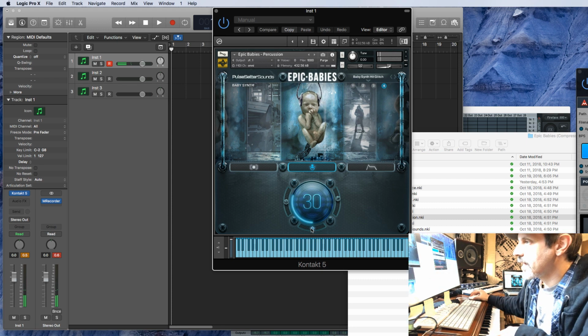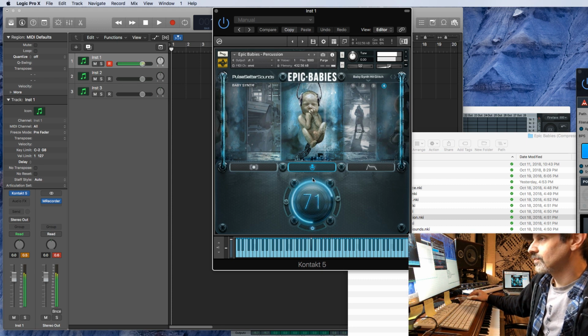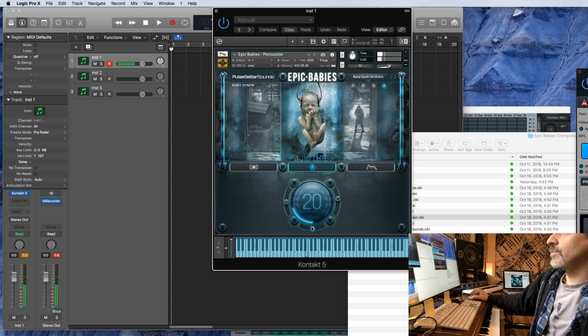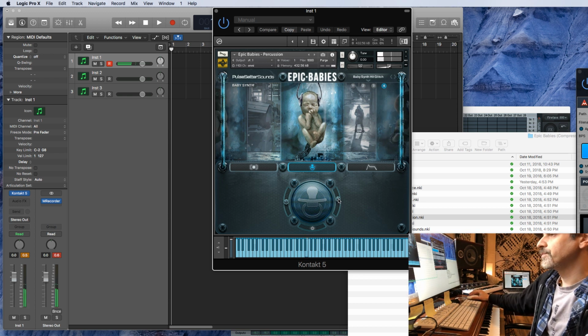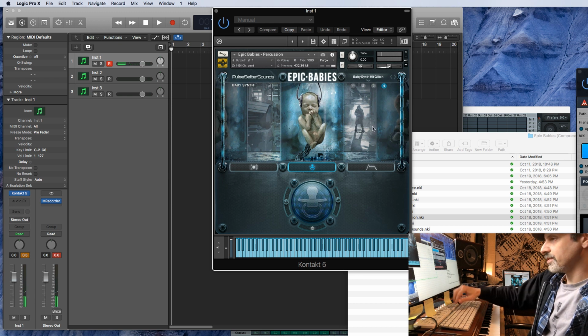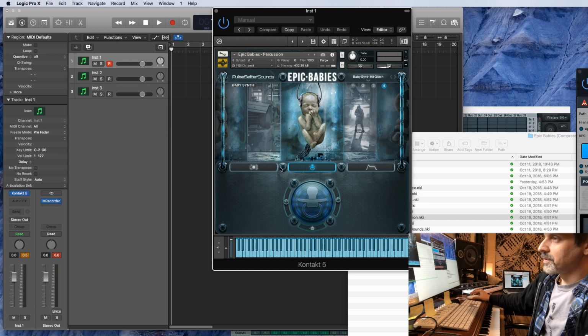Okay, so we also have the big knob here. Press it, and then we have a pan on this side. And then another volume knob besides the one in Kontakt. So you can learn MIDI automation and pan it not only to CC7, but sometimes change the controllers so you can do other things. You know what I'm talking about.